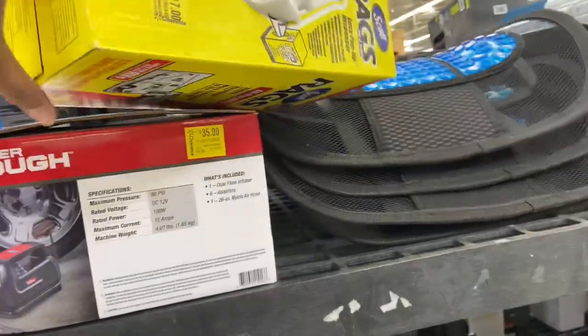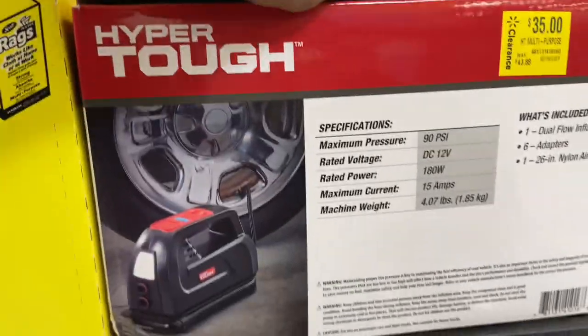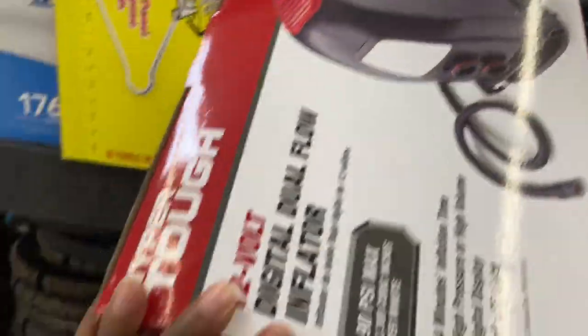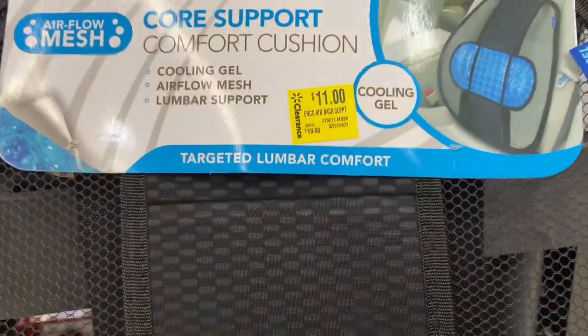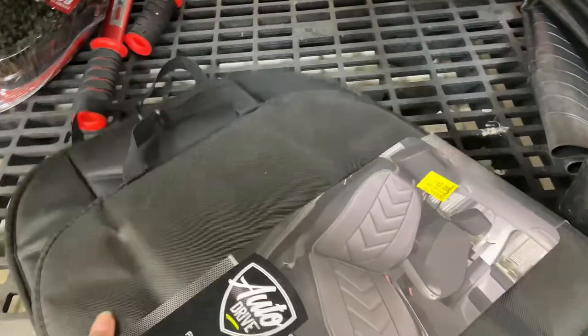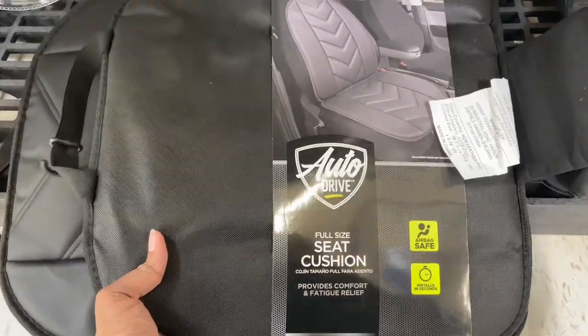$13. Okay, these are open. $35, down from $43.88. This is a digital dual flow inflator for your tire. $11. This is a core support for your seat in the car. That's nice, especially if you drive a lot. $17 for your seat covers. These are pretty nice too. Full size seat cushion.